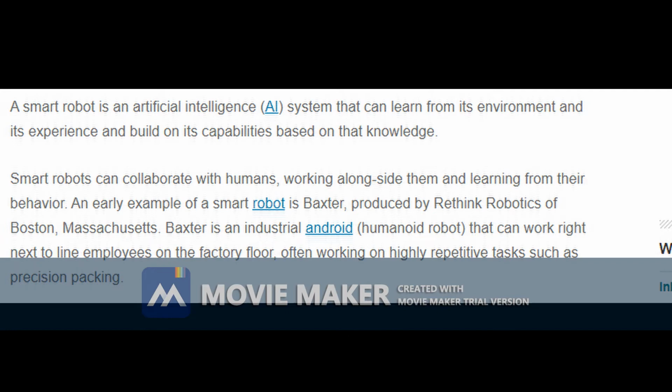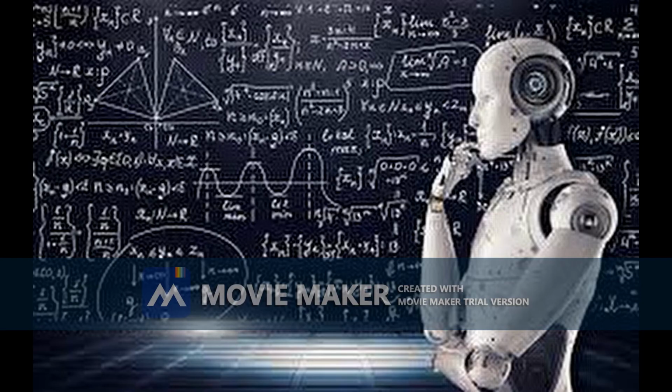An early example of a smart robot is Baxter, produced by Rethink Robotics of Boston, Massachusetts. Baxter is an industrial android humanoid robot that can work right next to line employees on factory floor, often working on highly repetitive tasks such as precision packing.